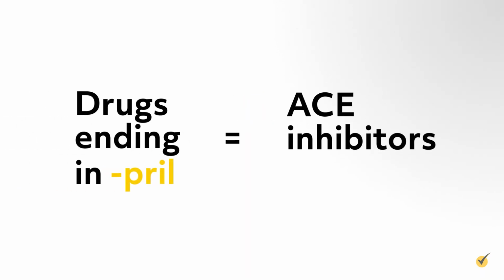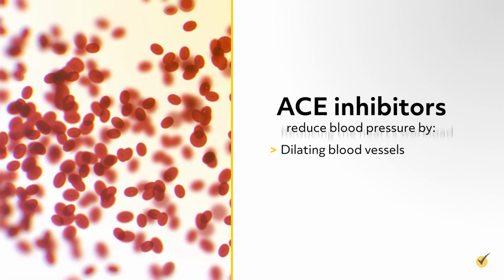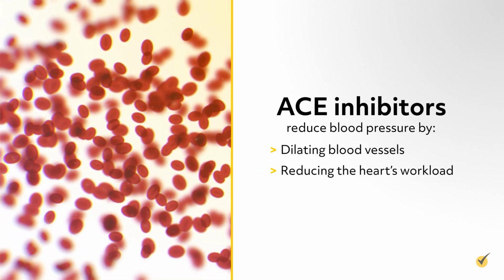ACE inhibitors end in pril, such as captopril and lisinopril. ACE inhibitors reduce blood pressure by dilating blood vessels, thus reducing the heart's workload.